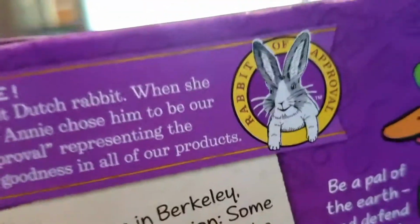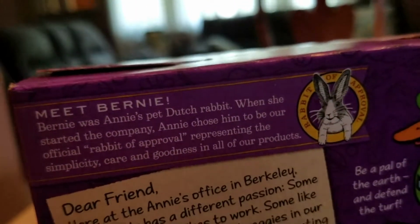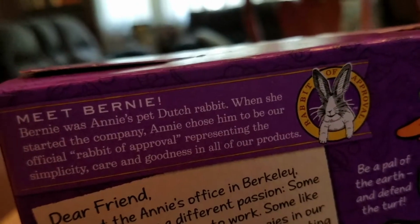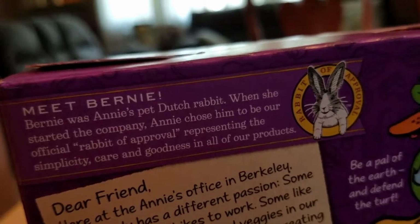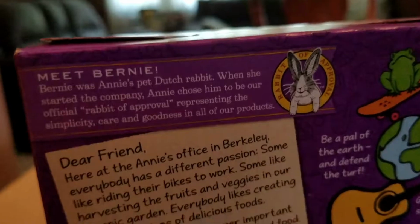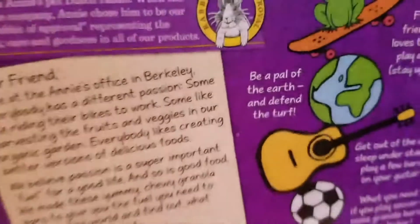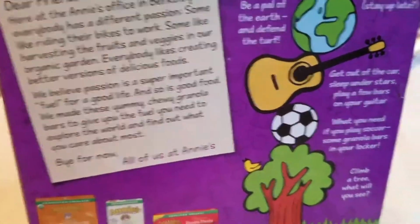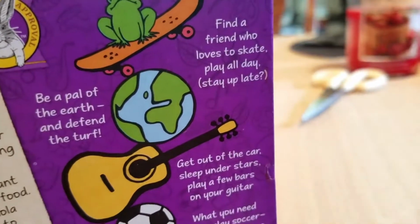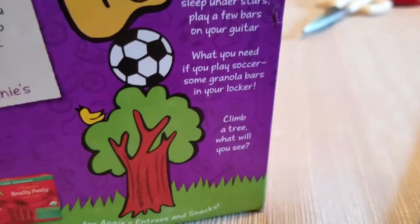Bernie, their little rabbit of approval that's on all their boxes, is really cute. And just a little bit about where they got the rabbit of approval from. Meet Bernie. Bernie was Annie's pet Dutch rabbit. When she started the company, Annie chose him to be our official rabbit of approval, representing the simplicity, care, and goodness in all of our products. So that's a little backstory on that. I just think that's really cute. Plus, I love rabbits. And they always have these little cute earth-friendly things on the back of their boxes. I think that's cute.